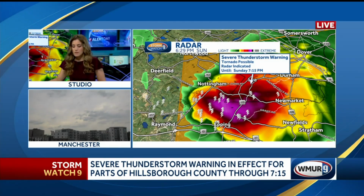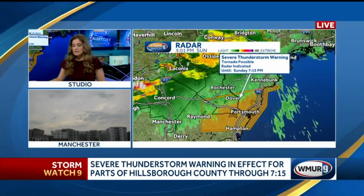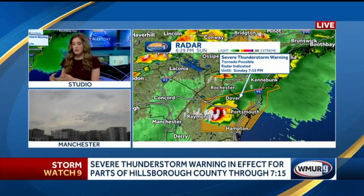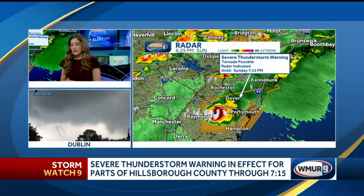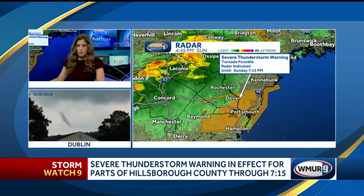We'll go ahead and put this in motion, zoom back out so you can see the direction that this is moving. Slightly due northeastward a little bit, but mostly an eastern direction. So Portsmouth, you are going to be seeing the brunt of this here shortly. Dover, you're going to get clipped, you're just north of the strongest part of this storm.